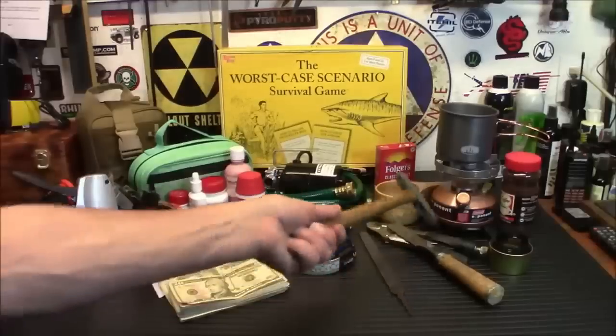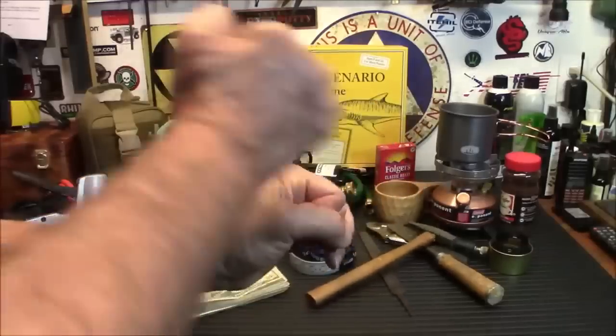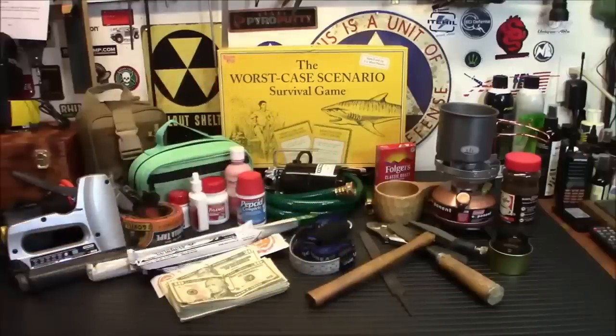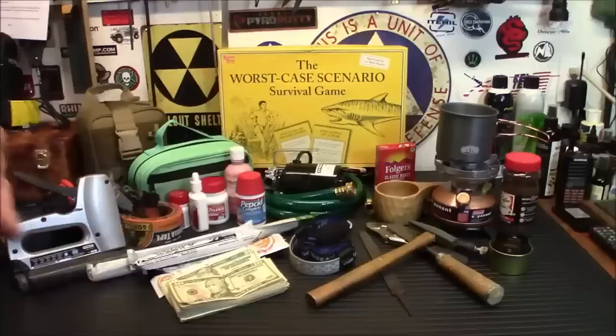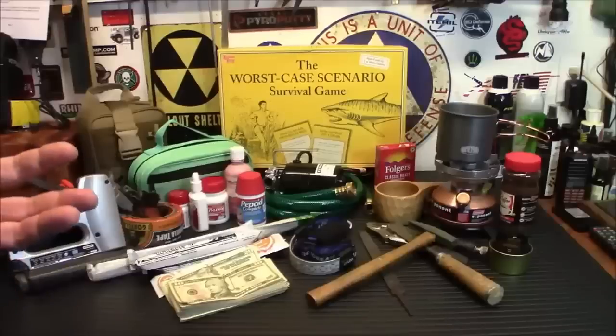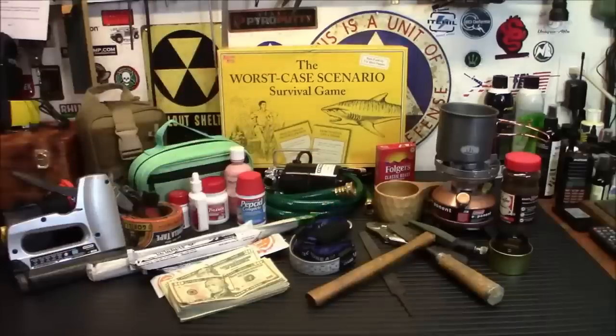Stuff like a file, a chisel, hammer, basic stuff like that, a hand drill. And I do have one of those, but it's in the other room. A hand drill, claw hammers, hand saws, buck saws, hand planes, stuff that you can use when the power's out. If you do need to do, say, a small roof repair, a temporary fix to keep your home dry, manual tools, very important.